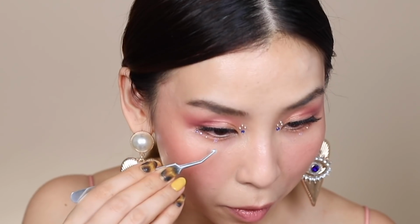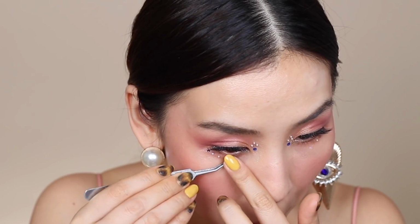Voila, I've got one on. I chose blue because I have a little bit of blue on my earrings, so I kind of want to tie the look together. I'm going to pop some pearls here. Lastly, I'm going to pop a big pearl in the center here. And there you go, I think I'm done with my embellished eyes.